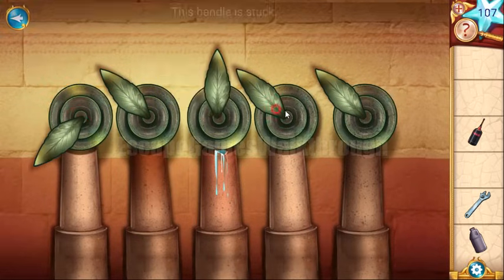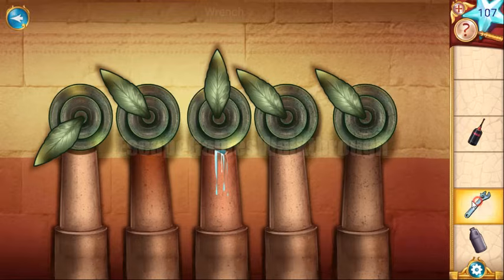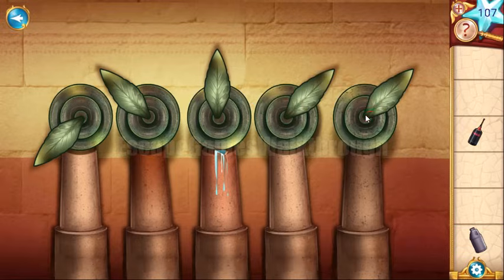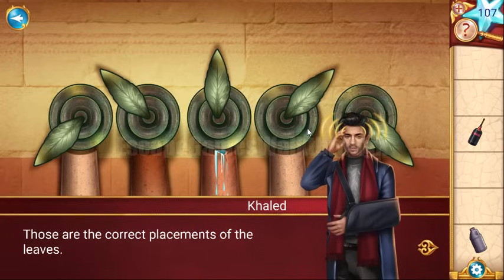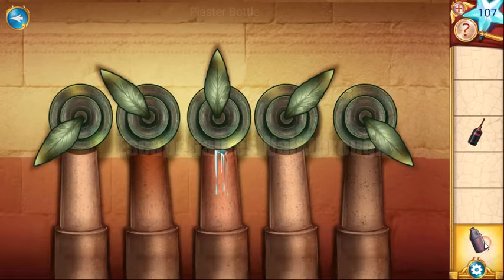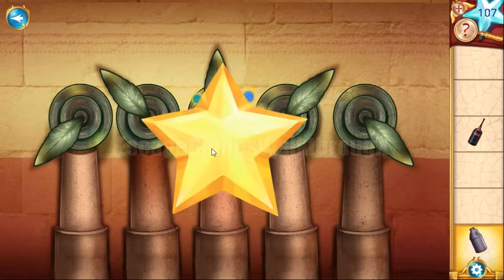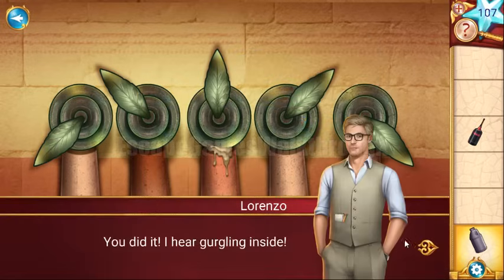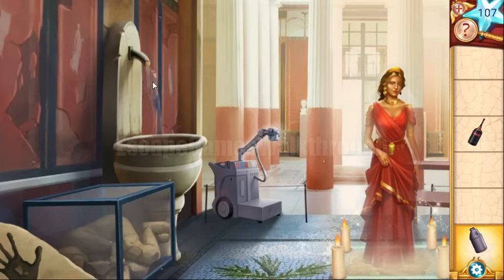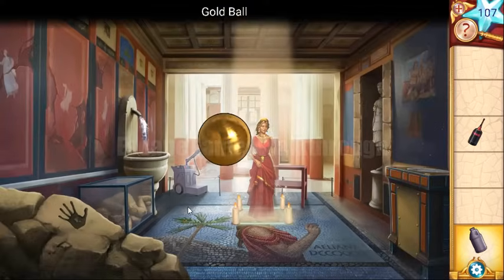And the hint is this palma, so we can see 5 leaves, and their positions are to be set here, like that. This handle is stuck, and we need to use the wrench to unstuck it. Now it's done, but the water is leaking here, and let's use this plaster bottle to fix the leak. Okay, something's happening, and here's the pressure thrown away the gold ball.